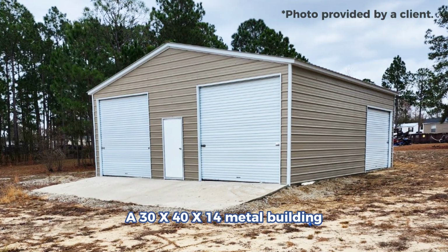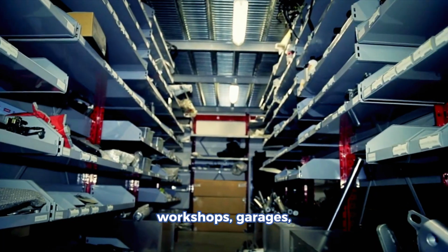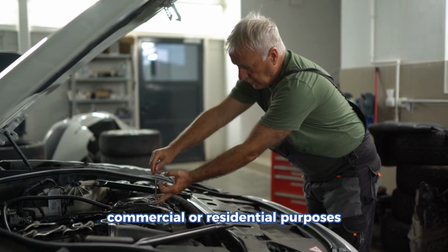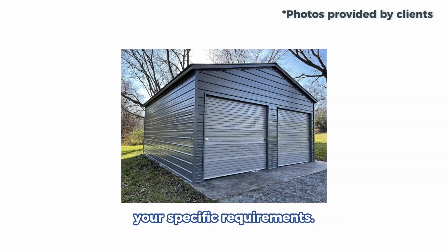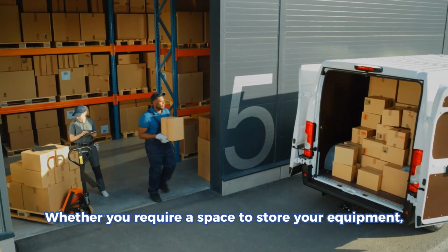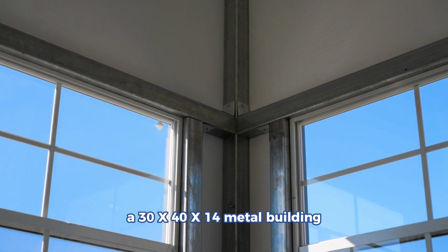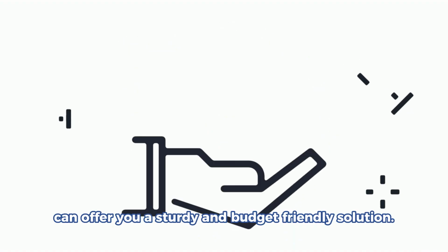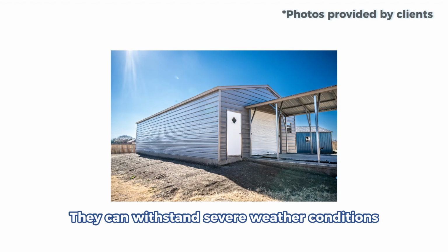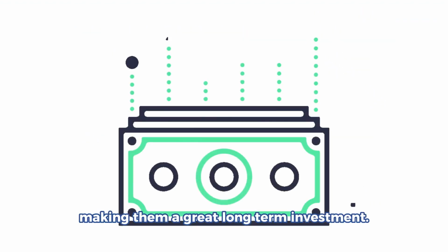A 30 by 40 by 14 metal building can serve numerous functions, such as storage, workshops, garages, commercial or residential purposes, among others. With its customizable features, you can create a building that meets your specific requirements. Whether you require a space to store your equipment, vehicles, or other possessions, a 30 by 40 by 14 metal building can offer you a sturdy and budget-friendly solution. They can withstand severe weather conditions and require minimal maintenance, making them a great long-term investment.